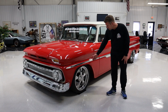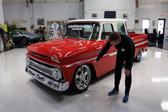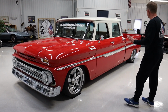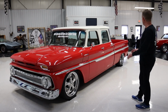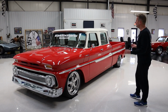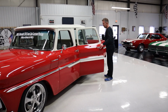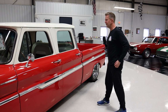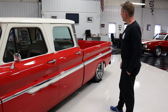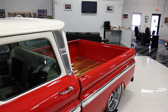You can see these beautiful custom wheels here. You can see the huge brakes. Again, it's got a killer stance. This is how the truck sits. It's not on air ride or anything like that. It's just an absolutely amazing vehicle. Again, when you open these doors and close them, it's just solid, super nice. The bed is the nicest bed that we've ever seen in a pickup truck before. It is awesome.